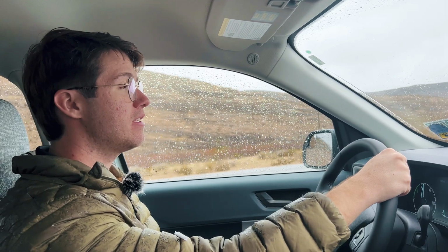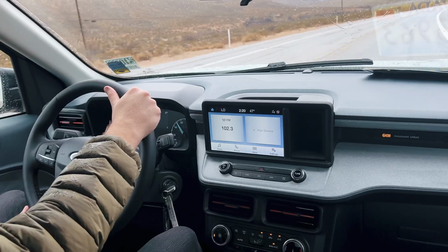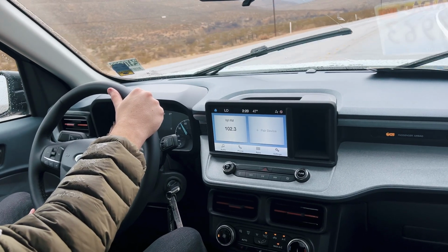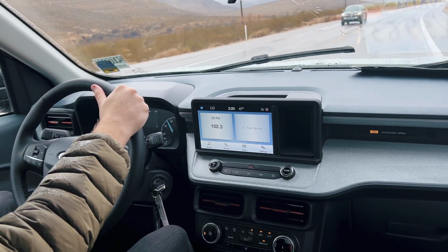Now, driving the Maverick is honestly a surprisingly nice experience. Overall, the 191 horsepower isn't a crazy amount, but because this truck is so light compared to some of the bigger ones, you honestly don't feel that drag. The 191 horsepower definitely gets you going. You definitely have tighter steering. It feels good driving the car. Overall, I don't really think there's much to complain about.